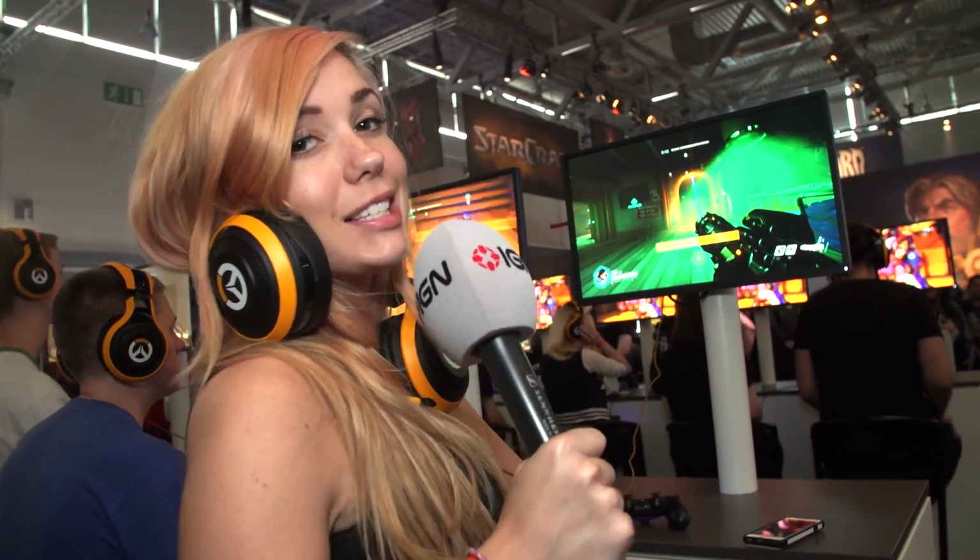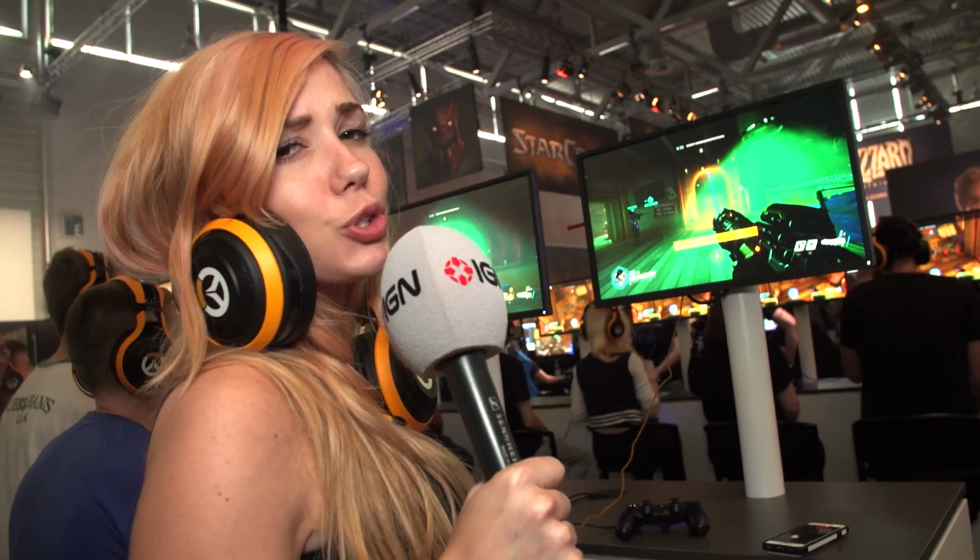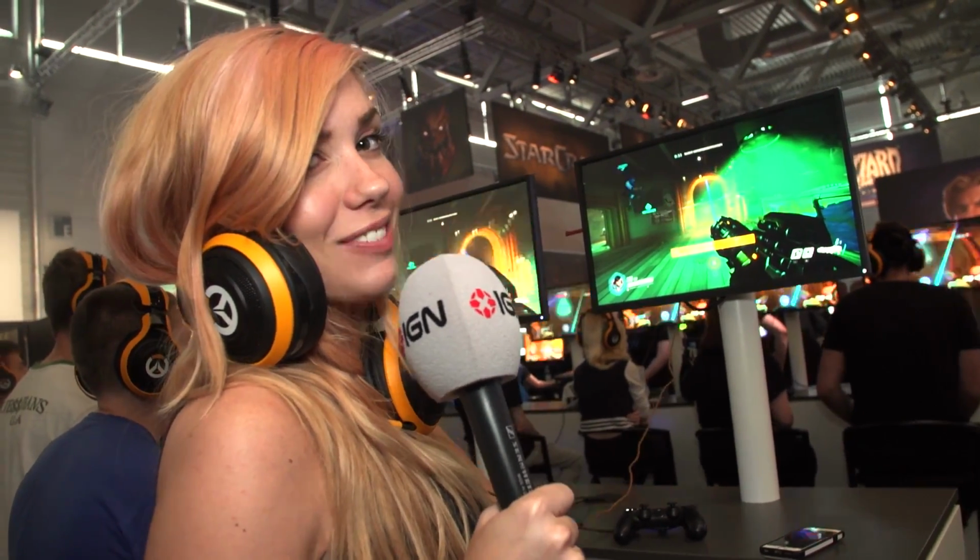Overwatch escort map Junkertown is playable here at Gamescom, and as an Australian myself, I am very curious to check out what Blizzard's interpretation of the Australian outback looks like. Let's check it out.